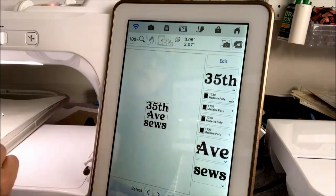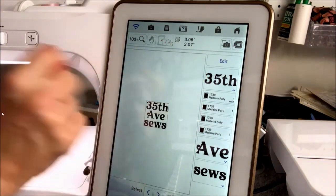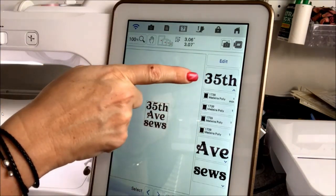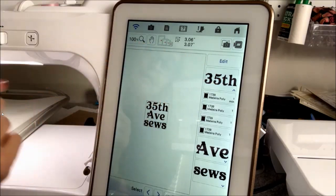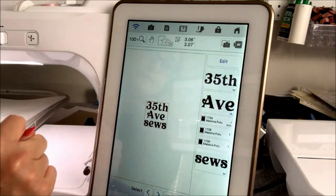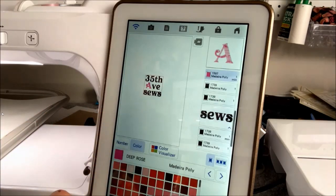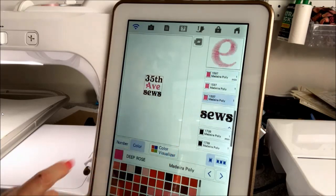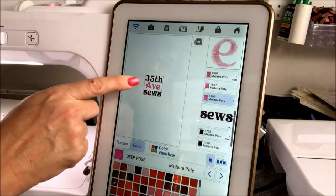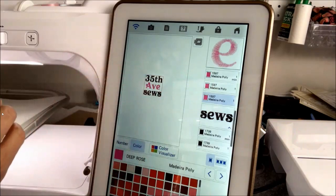The colors on the right-hand side, if you want to see what something's going to look like as a different color. So you can see that 35th has 1, 2, 3, 4 colors. But that's because it sees every letter as an individual color. So maybe we want the avenue to be different colors. So we're going to select the first one, and then we can change it to pink, maybe. We'll do the next one, change it to pink. So now you've got 35th in black, avenue in pink, and Sews in black again. So you could very easily change your colors that way.